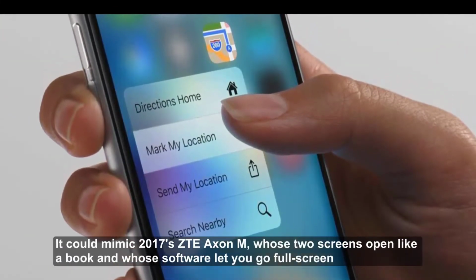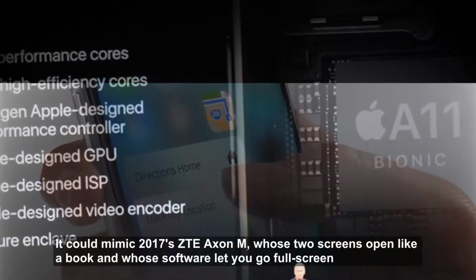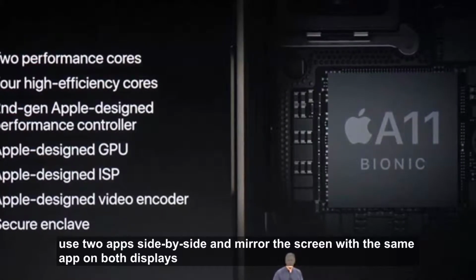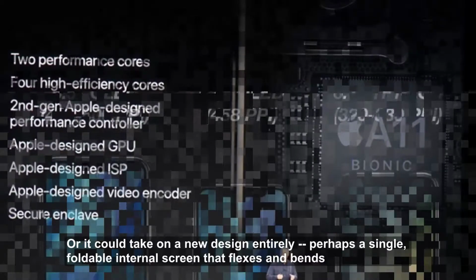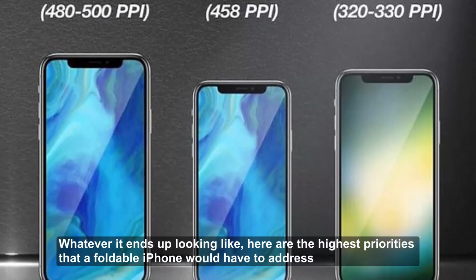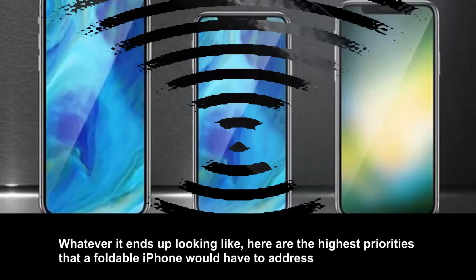It could mimic 2017's ZTE Axon M, whose two screens open like a book and whose software let you go full screen, use two apps side by side and mirror the screen with the same app on both displays. Or it could take on a new design entirely, perhaps a single, foldable internal screen that flexes and bends. Whatever it ends up looking like, here are the highest priorities that a foldable iPhone would have to address.